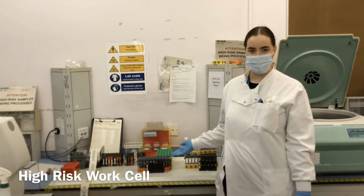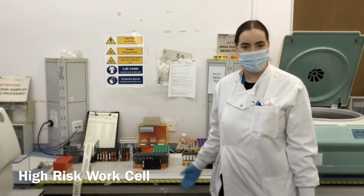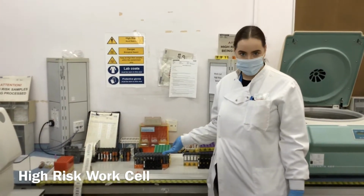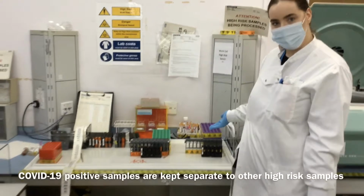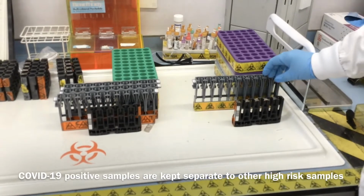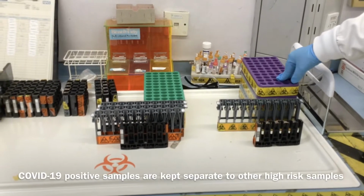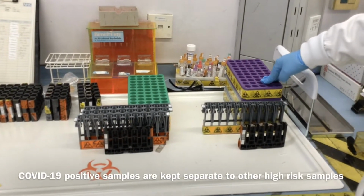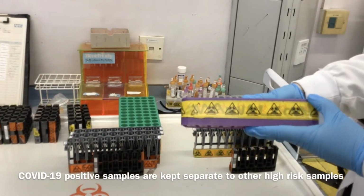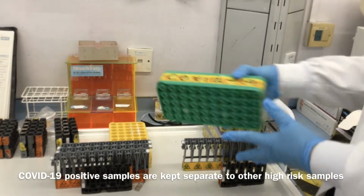This is the high-risk bench. We process a lot of high-risk samples, such as patients that are HIV positive, hepatitis positive, TB, and also COVID positive tests. As you can see, we have a different rack for different samples, such as coagulation, FBC, and any other samples. We have identified different racks for different illnesses such as COVID or hepatitis. This rack, as you can see, is just for normal high-risk samples, and this rack is for COVID positive samples.